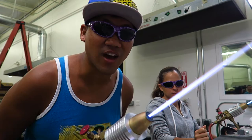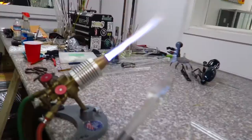Just for glass bowl. Check this out. This flame is 3,000 degrees hot. No touching. All right, look what Lily did. I don't think she was supposed to do this. What the heck is that, honey? Apparently we're not good at following instructions.